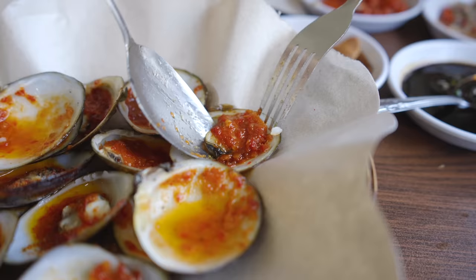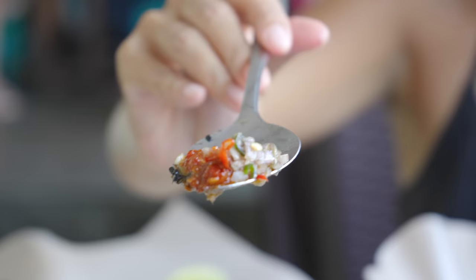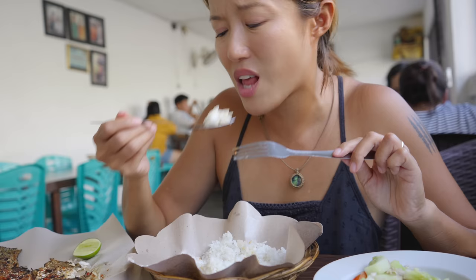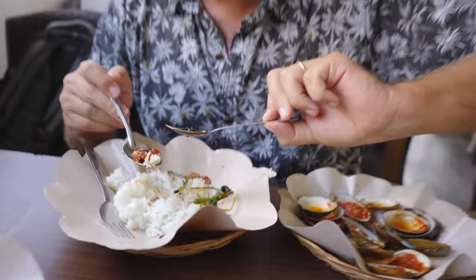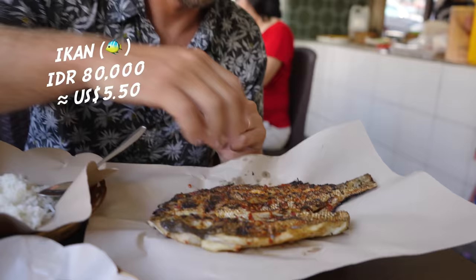So then it was time to try the champion shells with the condiments, sambal mata. Best scallop in many, many years. I can't remember when. And then, kecap manis, Indonesian sweet soy sauce. Manis sauce, yeah. Let's try fish.